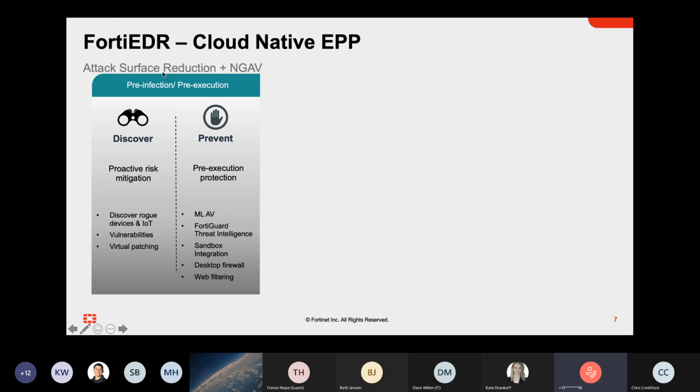So part of EDR is helping reduce your attack surface. We call that pre-infection and blocking and prevention. So that part of our Discover is being able to look and show you what vulnerabilities exist, right? I'll show you an example of how we can learn all the applications in your environment. We can tell you, hey, this version of Google Chrome has some really, really old vulnerabilities in it, right? Critical vulnerabilities. So EDR also has the ability to discover rogue devices as well as IoT devices. We'll talk about that and show you that as part of the demo. So that's really from our Discover standpoint.